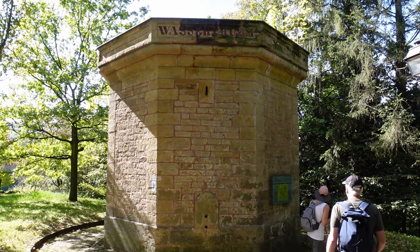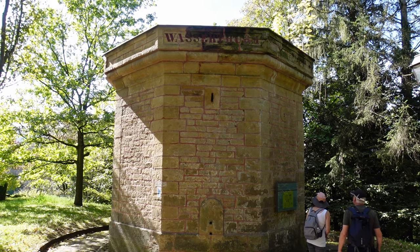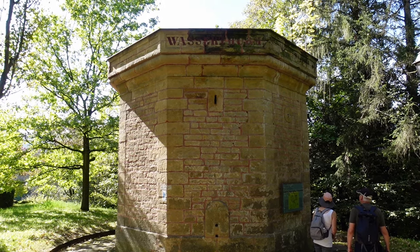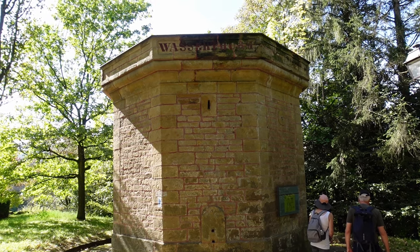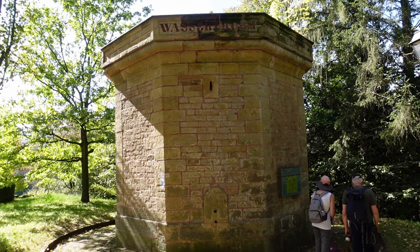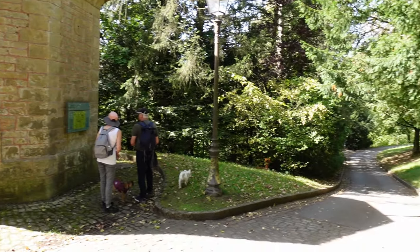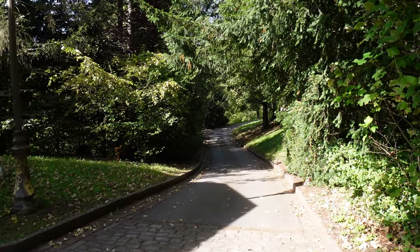An old water tower. And there's a date on there, 1818, something like that. Early 1800s that was built. And we're still walking through the woodland here in the shade. Very pretty.